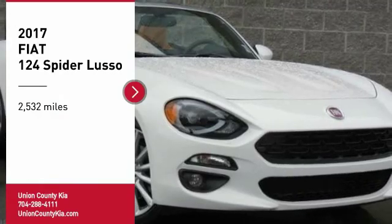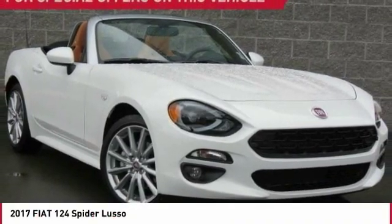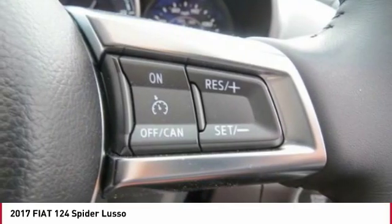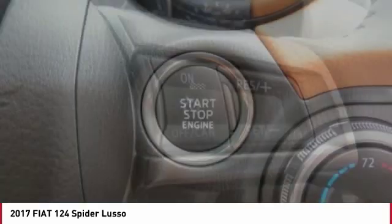Stop by and take a look at the 2017 124 Spyder. The Fiat 124 Spyder exterior offers the classic roadster style design that is sure to turn heads. The advanced technology, turbo engine, and four-wheel independent suspension provide the overall experience, engine responsiveness, and ride you would hope for in a vehicle like this.